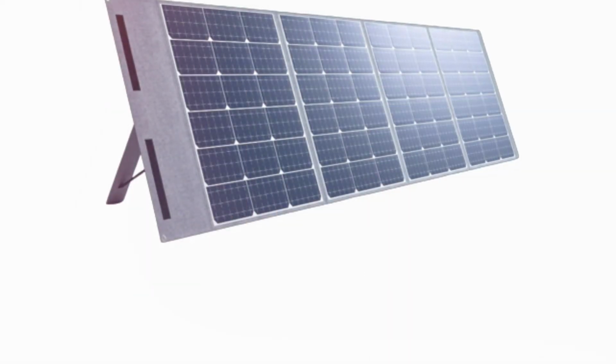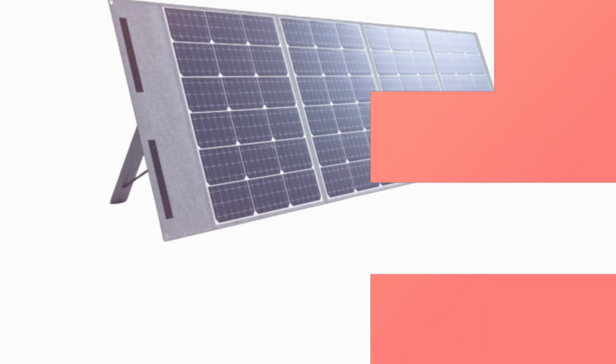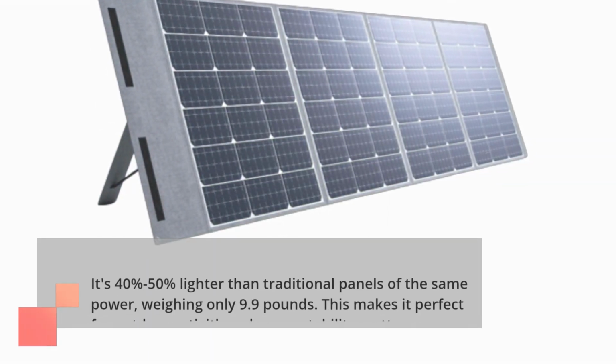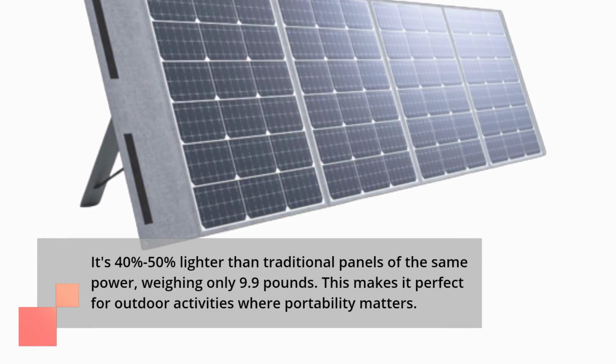Lightweight and compact. One of the most remarkable features of this solar panel is its weight. It's 40% to 50% lighter than traditional panels of the same power, weighing only 9.9 pounds. This makes it perfect for outdoor activities where portability matters.